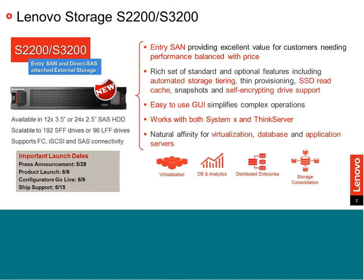Of the software options that are licensed, you have automated storage tiering, which means that if you have SSD drives, then you need to purchase the automated storage tiering license. Otherwise, thin provisioning, SSD read cache, snapshots, and self-encrypting drive support come as standard.